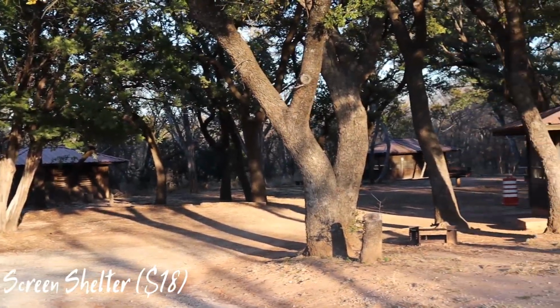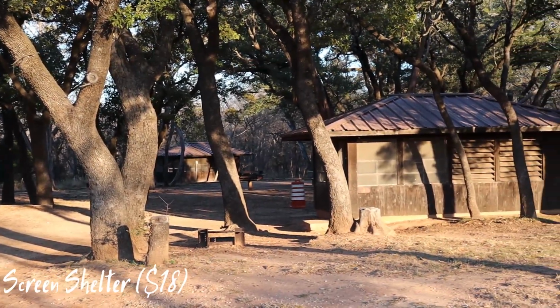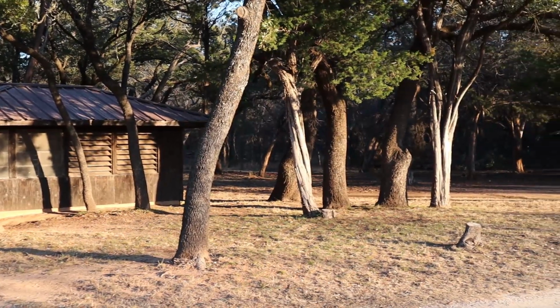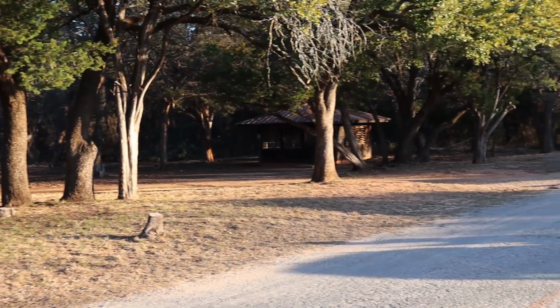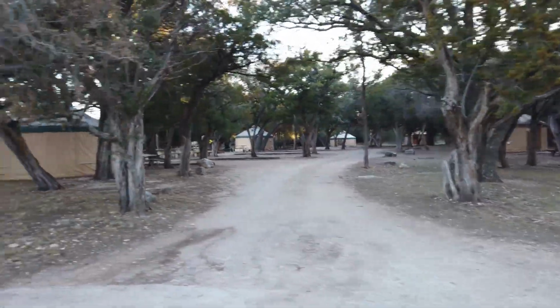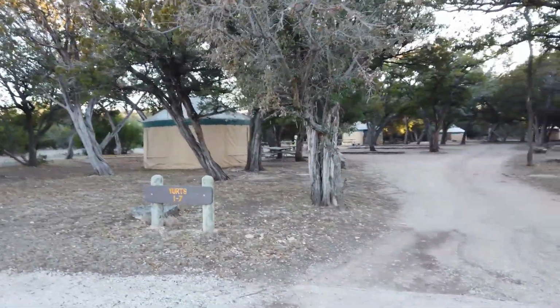You can rent out these screen shelters for $18 a night, and right across the street are bathrooms with showers. These are yurts, in case you don't want to pack a tent. They have electricity and beds, but no pets allowed.